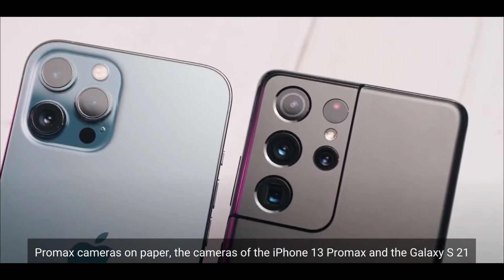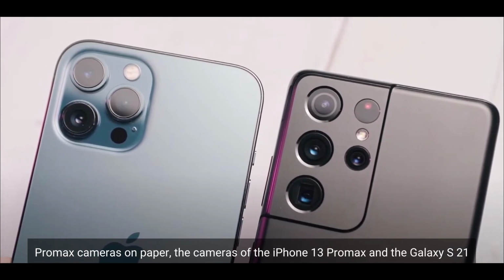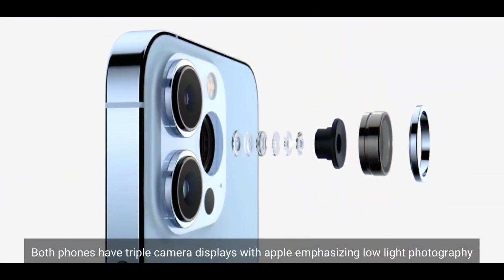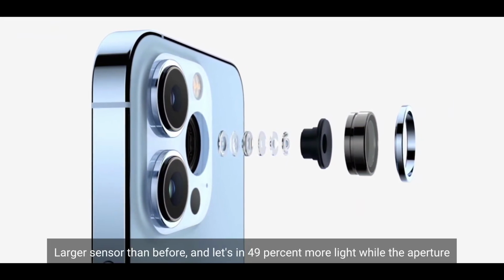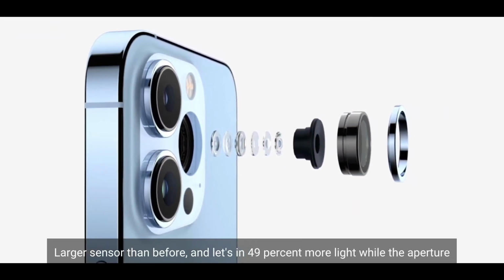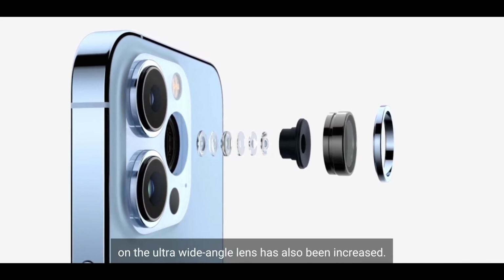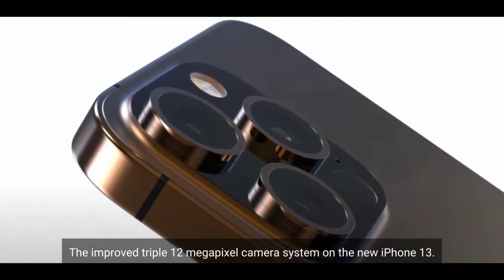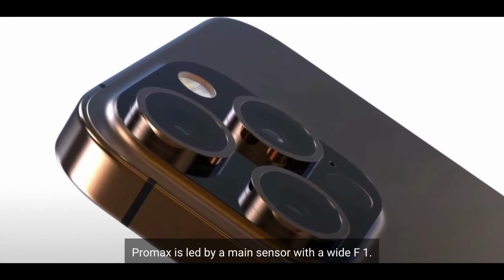Cameras. On paper, the cameras of the iPhone 13 Pro Max and the Galaxy S21 Ultra appear to be evenly matched. Both phones have triple camera setups, with Apple emphasizing low-light photography this time around, as the main lens has a larger sensor than before and lets in 49% more light, while the aperture on the ultra-wide-angle lens has also been increased. The improved triple 12-megapixel camera system on the new iPhone 13 Pro Max is led by a main sensor with a wide f1.5 aperture.